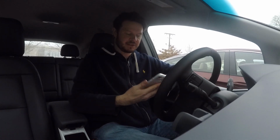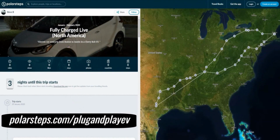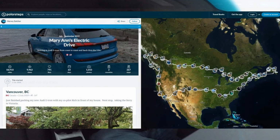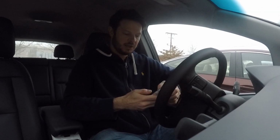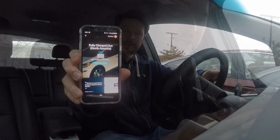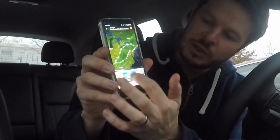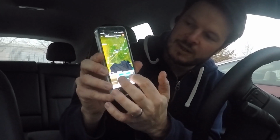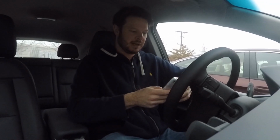And then we have this app which I'm going to try out, Polarsteps, which is something that Harvey Soicher, a Canadian who did a massive trip in his Audi e-Tron last year, used, which is definitely worth a look. I'll link either down below or up above if I can. But Polarsteps is a kind of interactive travel app. The route, it's a pretty nice interface. You can scroll along, see what's coming day after day. There's different stuff that I'll do on there, posting pictures, updates, that kind of thing.